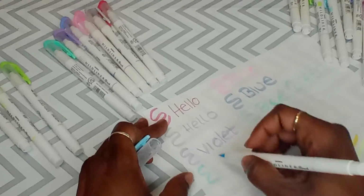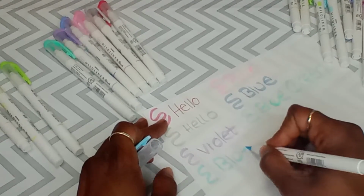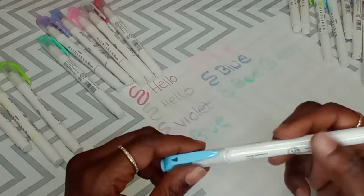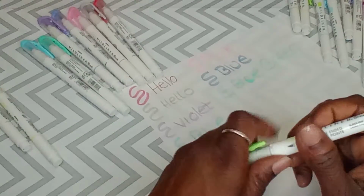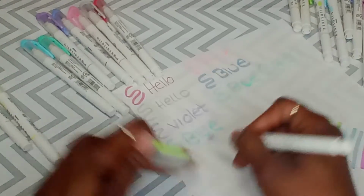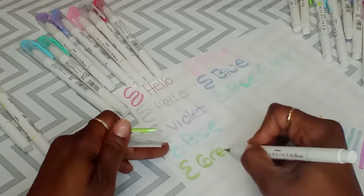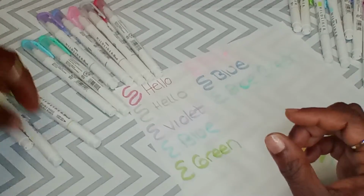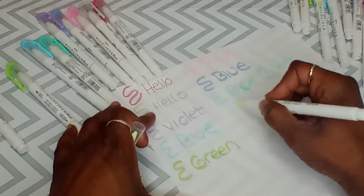Okay, so let's try this one. This one also says blue. This is a really pretty blue. That'll be pretty on a fingernail. I have it on my toes, actually. Green machine. Put it over here. Oh, look at that green. Green. Yellow.